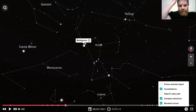So I call that Betelgeuse. Other people call it different things, but that's Betelgeuse. Now, Betelgeuse was in the news last year because it was dimming. It's a really bright star, but it was actually dimming, and people couldn't really work out why. I think they have sort of explained why since then.